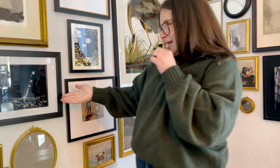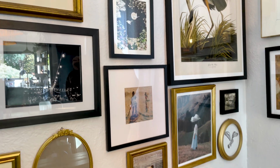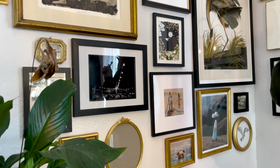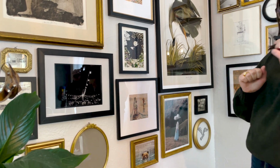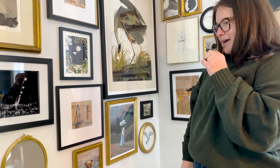And then this is our wedding night. And I love this because it's a very different way of capturing a memory. It's not just a traditional bride and groom photo. You know, this really evokes to me how the night felt, all the magic that happened that night.